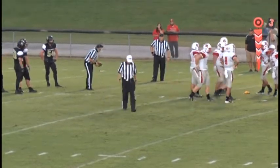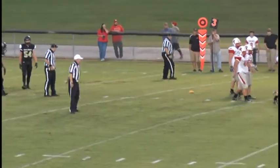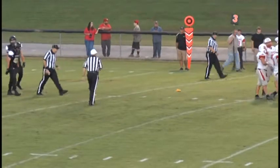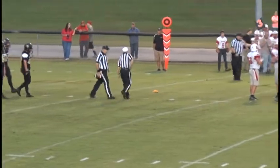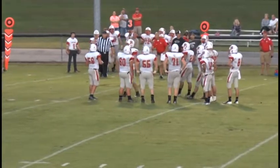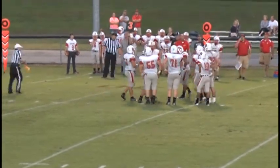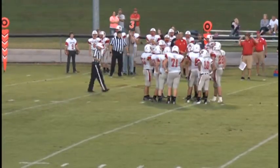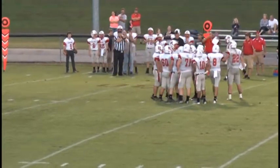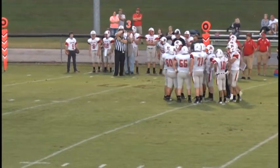And they are backing up the Bulldogs. Illegal shift against Red Bowling Springs. That'll back them up 5 yards. It's going to be 3rd down and 5. So the 1st down, I'll call it 3rd down and 6, excuse me. So they'll take those yards off the board. And so it's going to be a little bit more of a challenge here for the Bulldogs of Red Bowling Springs.